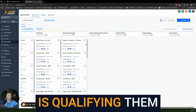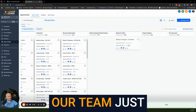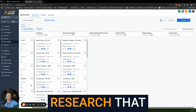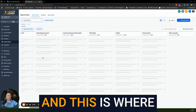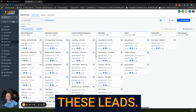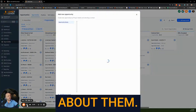The ultimate goal is qualifying them, and when they're qualified, our team just moves them over to ready for client, and then that activates the property report team. The property report team comes in and they research that property, and then it lands in the acquisition. And this is where our clients finally start getting the leads. Our property report team has gone into these leads. They have generated all kinds of information about them.